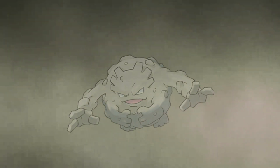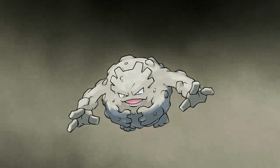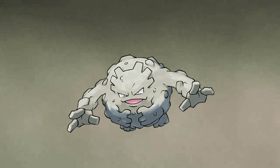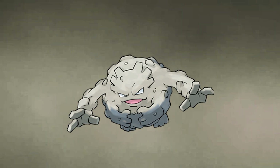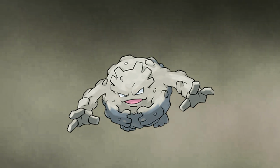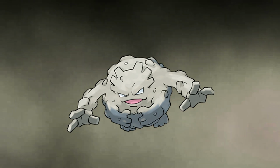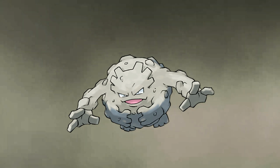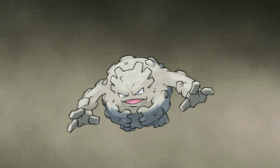Graveler. Pokemon Yellow, Let's Go Pikachu, and Let's Go Eevee. Often seen rolling down mountain trails, obstacles are just things to roll straight over, not avoid. Pokemon Crystal. It travels by rolling on mountain paths. If it gains too much speed, it stops by running into huge rocks.